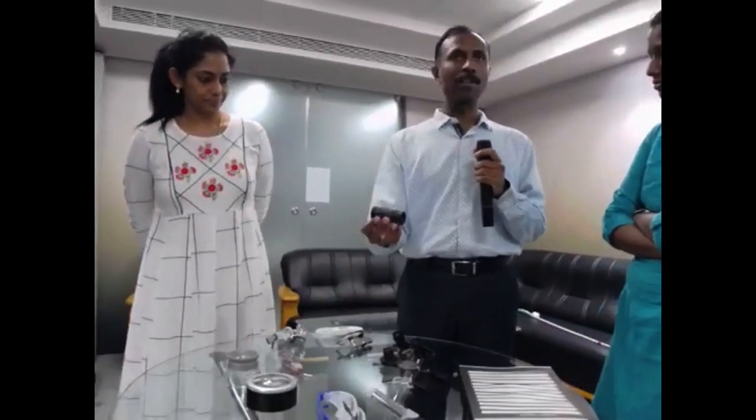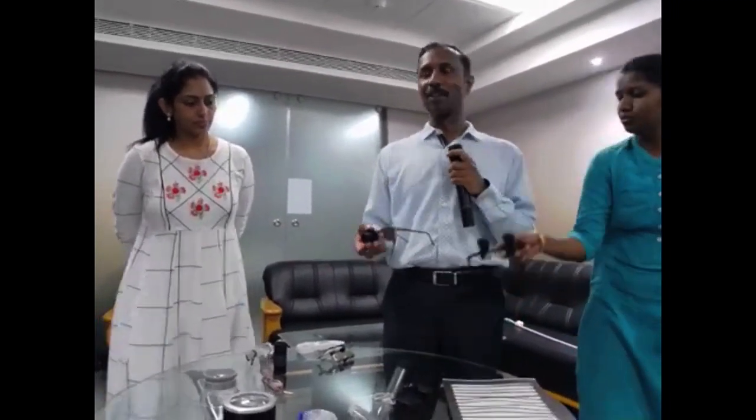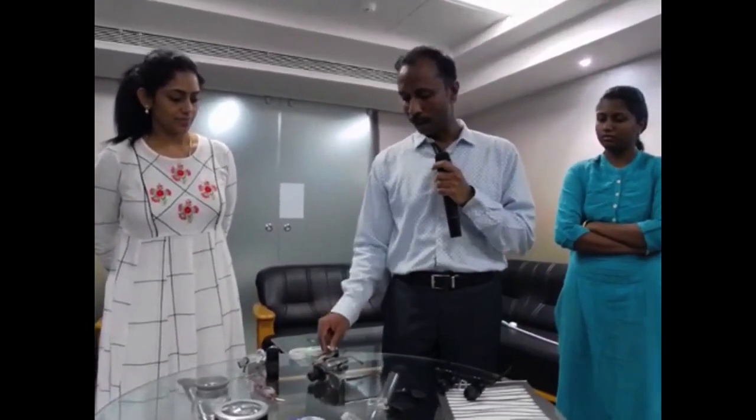These are the monocular telescopes having various zooming capacities. This is a monocular spectacle telescope. This one is PD adjustable, wherein you can change the PD according to the patient's requirement. These are coming with fixed PD. These are the Ocutech devices, wherein you are offering the zooming ability for only one eye.